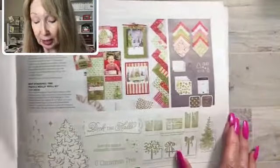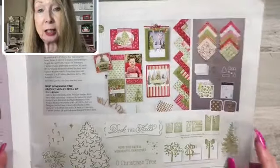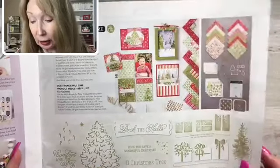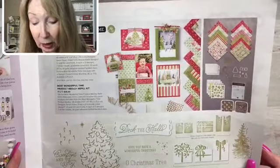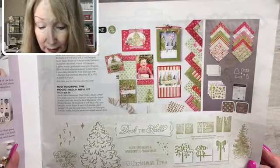The Most Wonderful Time. This is a product medley, which includes lots of goodies. And it includes everything, paper, stamp set, everything you need to create. Let me see how many cards here.